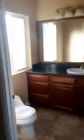Popcorn machine. Right there, popcorn. What's a movie theater without a popcorn machine? It's just a room that's unnecessary, if you ask me.